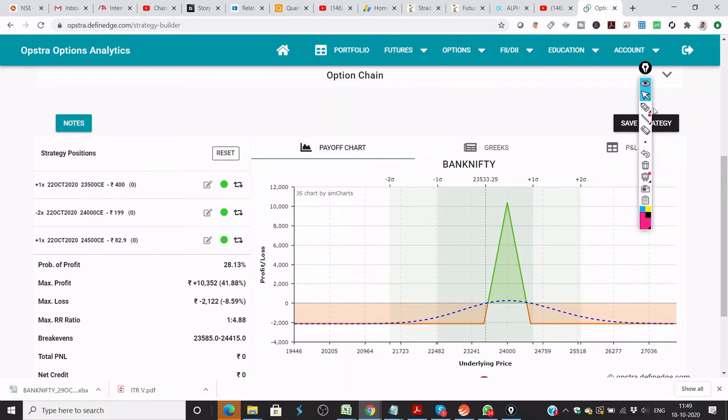Your risk is about 2,000, your reward is about 10,000. So 1:5, 1:5 is the trade. Even if you lose 5 times, one trade will cover everything for you. So this is how you have to trade.